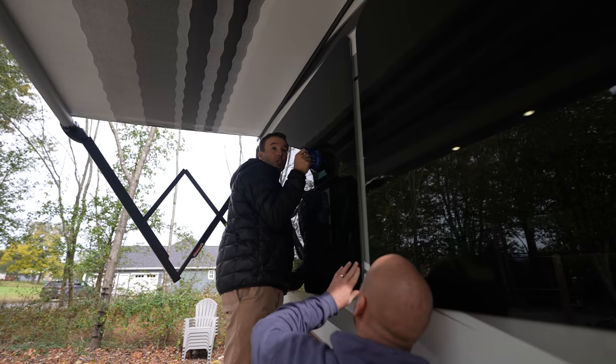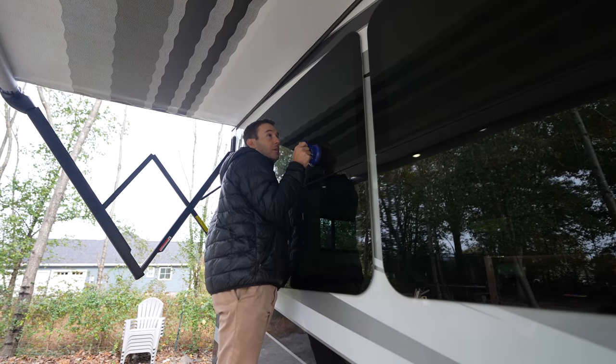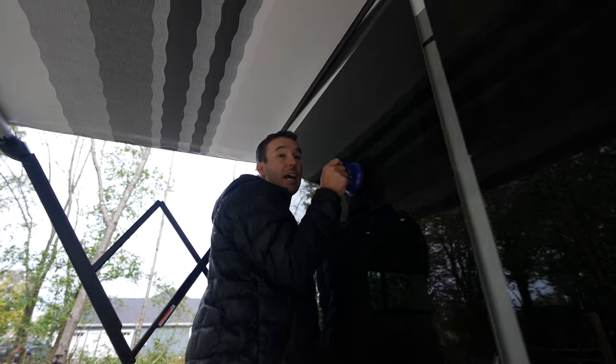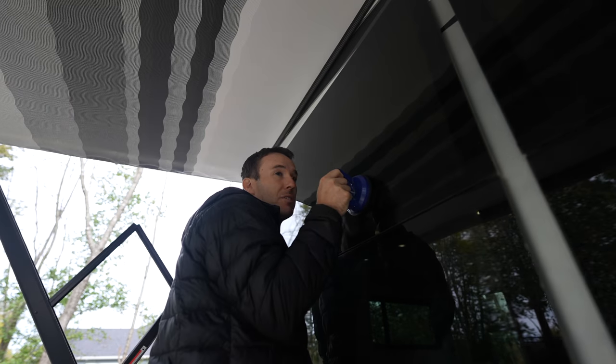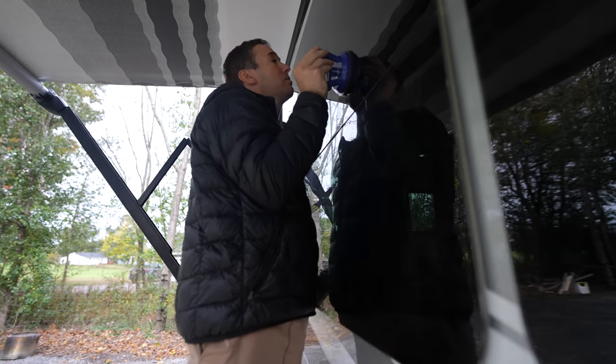So right now they're trying to make sure that everything's lined up so that it gets a good tight seal on that tape. Everybody's double checking. We don't want to tighten it down and then it's out of position and then a chance for water to leak through the window. Should I tell them my hand's cramping?